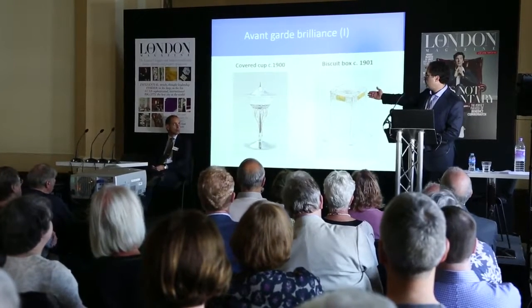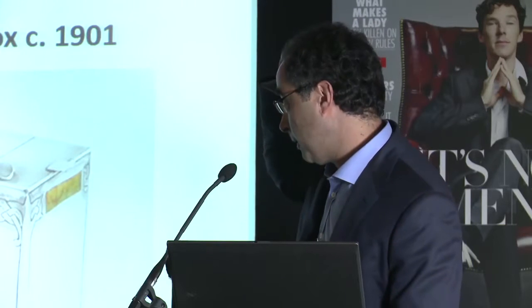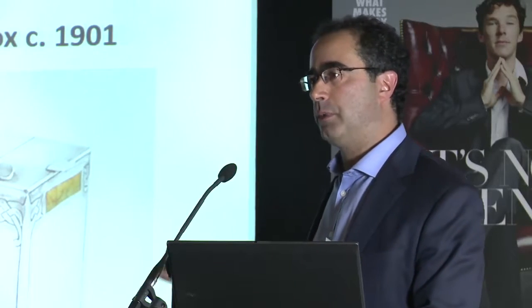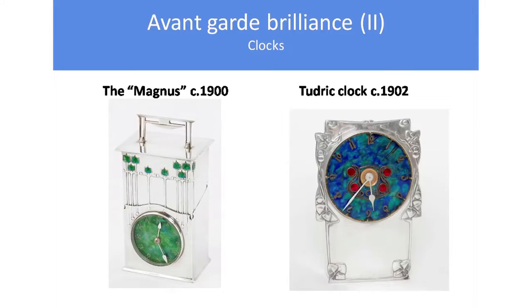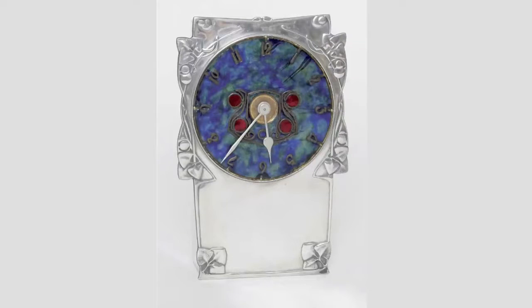And so you start to see 1900, you have the covered cup. Around the same period, maybe a little later, this very angular biscuit box, inlaid blister pearls in the lid, very subtle wing-like handles to the lid. And again, using the Celtic knot really to augment the whole design, but keeping it very ornamented. You have the Magnus, which perhaps doffs its hat to Charles Rennie Mackintosh a little, maybe a lot, but again, an absolutely stunning piece. You have in pewter now, not I think in silver, this incredible enamel work and design of this large clock, again on the stand.